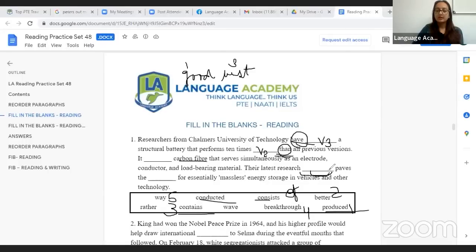Conducted, we don't need a verb here because paves is already the verb. Two verbs cannot come together, Renuka. So verb is already present, so we did not need a verb. So if you only read the latest research conducted, yes, it will make sense. But when you read the complete sentence, the latest research conducted paves the way. So we don't need conducted because paves is a verb already.